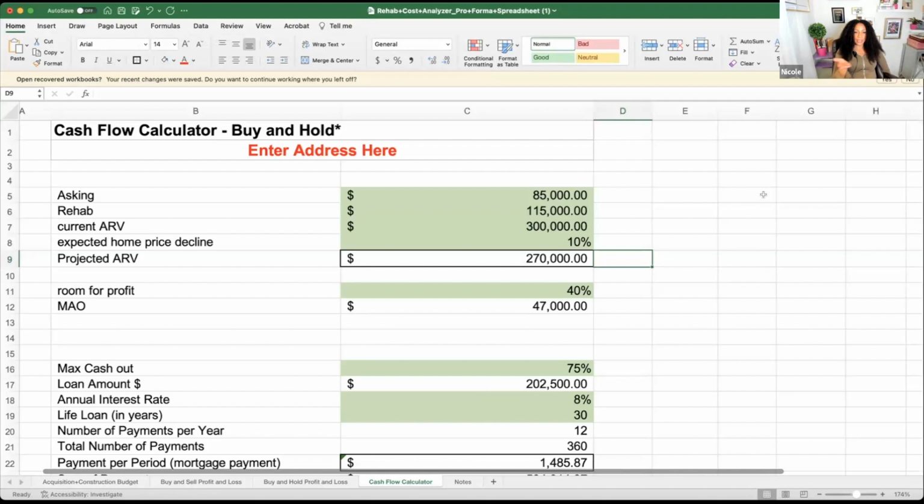Okay, back to the focus. Do y'all understand the top part of this, right? This is where you can manipulate your numbers.